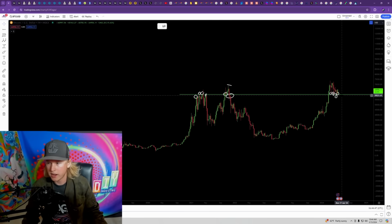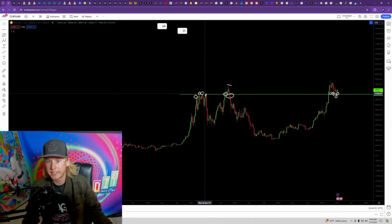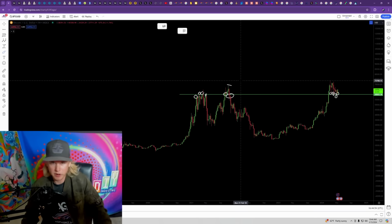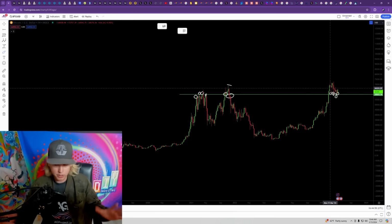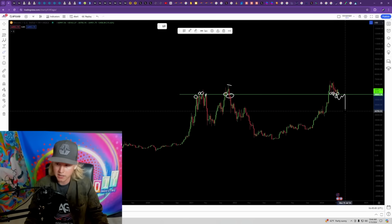We don't have any sort of confirmation on the bigger time frames yet. But what I knew was, us sitting on this level on the bigger time frames was more bullish than it was bearish, especially after just such a big move we just saw. I know that a lot of people were anticipating that this thing was going to sell off.